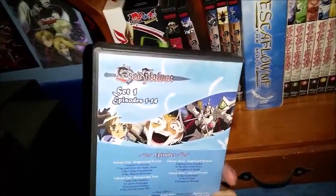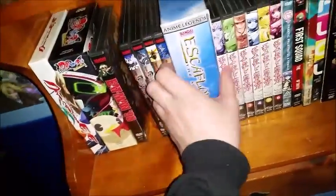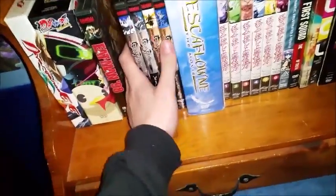And a funny thing about, well, let me just finish here. And then this is volumes 5 through 8. And then here's the movie. This is like the super special awesome edition. The movie's alright. I like the series better though.